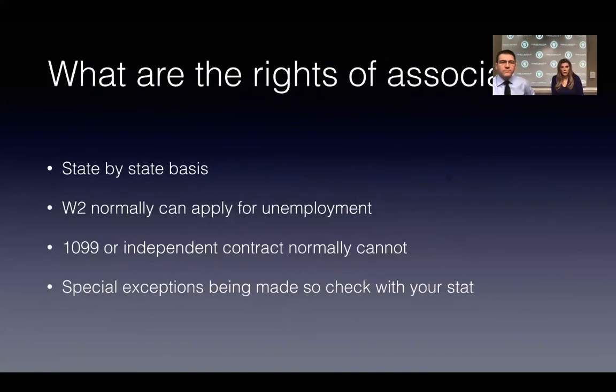So another question that came up yesterday and that is being asked is, what are the rights of the associates? Well, again, this is a state-by-state basis. Will they get unemployment? Will they not? Most states will give unemployment to any W-2 employee. A lot of states will not give unemployment to a 1099 or independent contractor. But again, this is state-by-state.